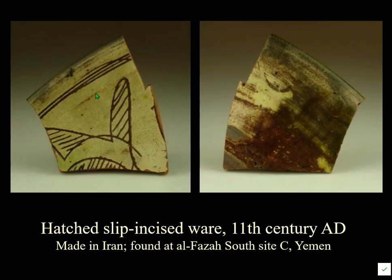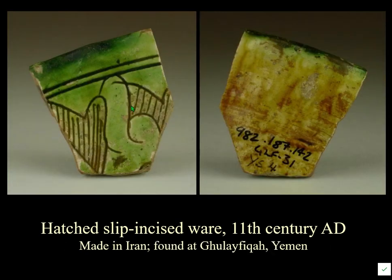So another import of about that period is this from Iran, which we call the hatched incised, slip incised ware. Again, that's my term. This is found also at Siraf, very important at Siraf. I think I showed you some from Siraf. So it's a very important Indian Ocean marker. And here's another one, quite nice, very green.